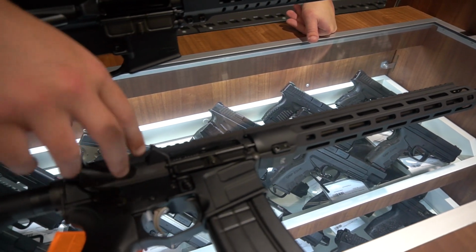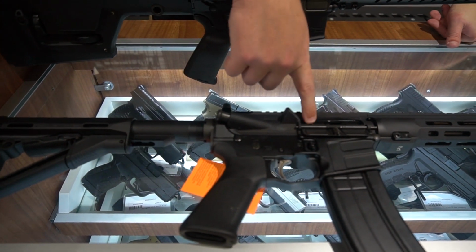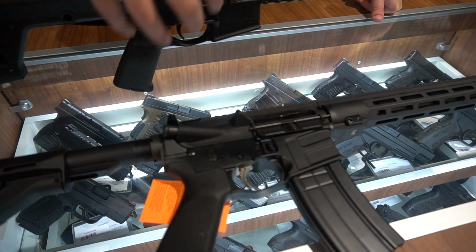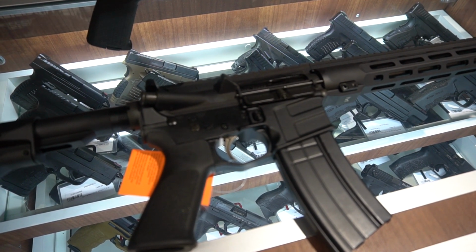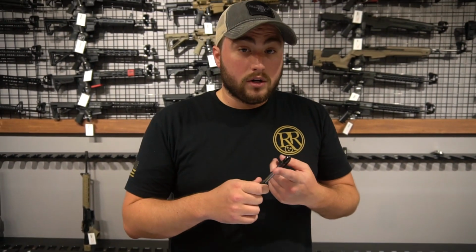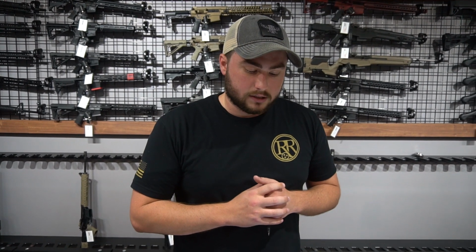And then let's talk specs here. The bolt on the 6.8 is going to be the same diameter as the 6.8 SPC, as the 224 Valkyrie. So really the only things that differ from a standard AR-15 type platform are, one, your bolt face, which is again going to be that 6.8, so that would work for the 224 Valkyrie, and of course the barrel. You have to rechamber the barrel and have a new barrel in this platform.